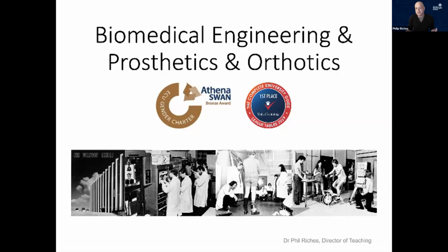So as applicants, you either apply for the biomedical engineering degree or the prosthetics and orthotics degree. Now, I'm sure you know all about biomedical engineering and prosthetics and orthotics and what the two differences are, so I won't bore you with that. But what I wanted to highlight was the pictures at the bottom of this slide. Many people think biomedical engineering is a relatively new field, but bioengineering, as it was back in the day when I studied it, has been going on at Strathclyde since 1963.